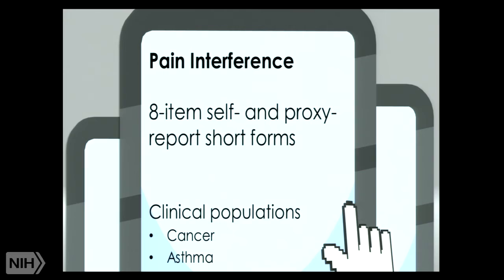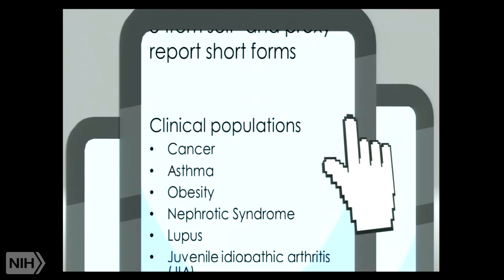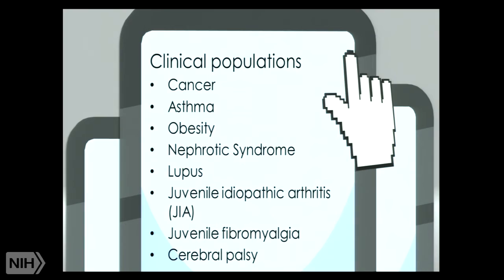So let's start with the pain interference for pediatrics. Pediatric pain interference comes in an 8-item self-report and a proxy report short form. And it, more than any of the other pain measures, has been tried out in many different clinical populations. And so there's a very large, growing body of evidence about how successful the pediatric pain interference measure is. This actually doesn't even include all of them. Some of the other work that's not yet published also includes sickle cell anemia and sickle cell disease, and also palliative care.